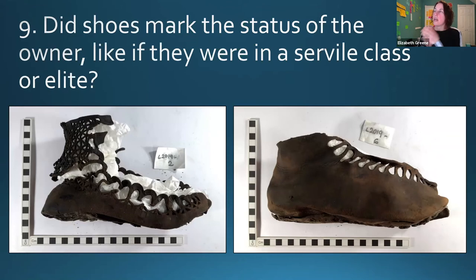Did shoes mark the status of the owner? Can we perhaps say that they were in a servile class, perhaps saying they were a slave, or the flip side of that, do shoes suggest that somebody was very, very elite? Okay, so yes, we have all of this. We have everything in between. There are definitely shoes, as we just noted with the Lepidina slipper, that are very elite, that indicate both from where they're from and what they look like and who we also know from other Vindolanda evidence lived there. You've got a shoe that belonged to an elite individual, absolutely.